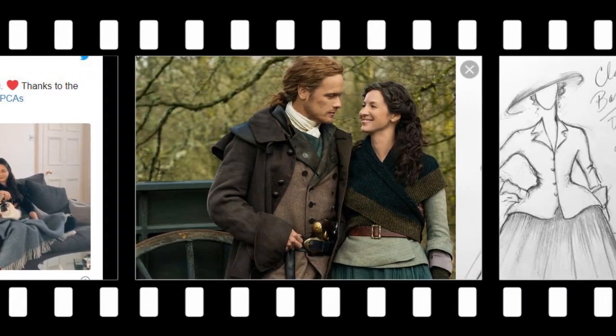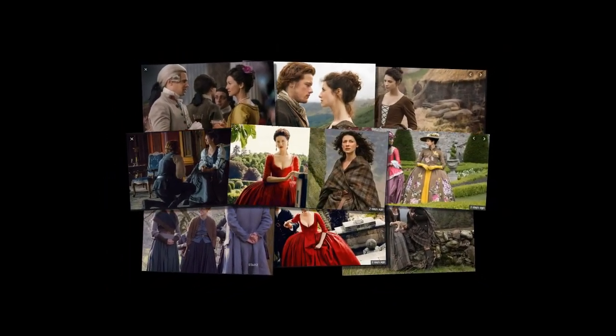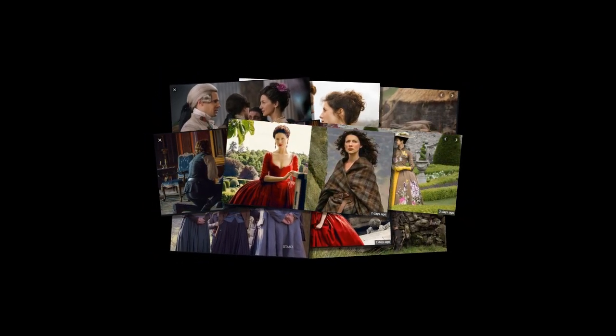everything looks stunning. Pour some of that La Vie Femme Rouge, because we are going to talk about 5 best and 5 worst outfits of Claire. Let's dive straight in. 10. Best, the sultry red dress.